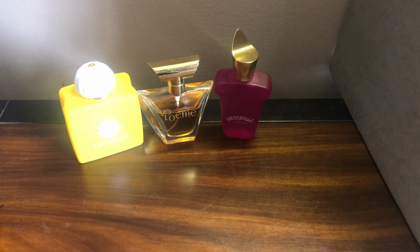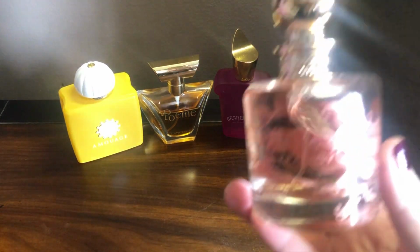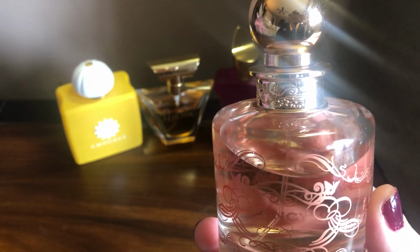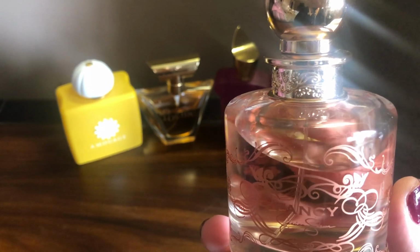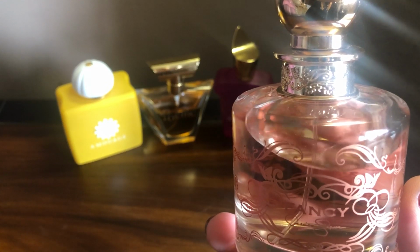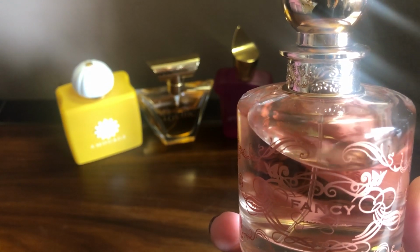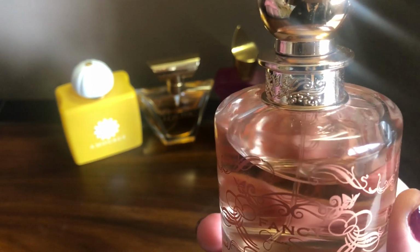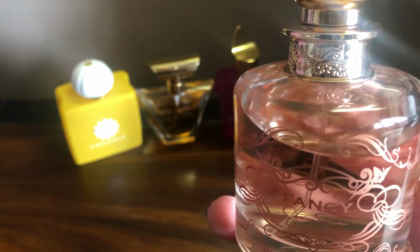Next question is, what is the most affordable fragrance in your collection? And I have to admit that I don't have a lot of affordable fragrances at this point, but probably the most affordable, the one that I like the most, is Fancy from Jessica Simpson. This is a great fragrance for colder weather, very comforting, very sweet, smells like caramel and vanilla, and I love using this one in the winter when I'm staying at home.